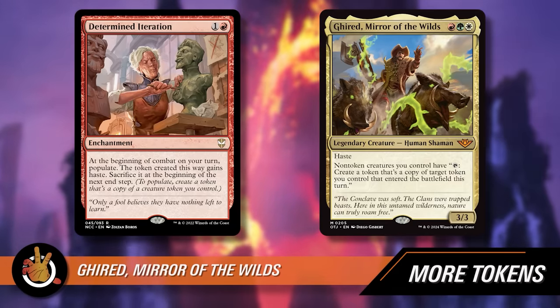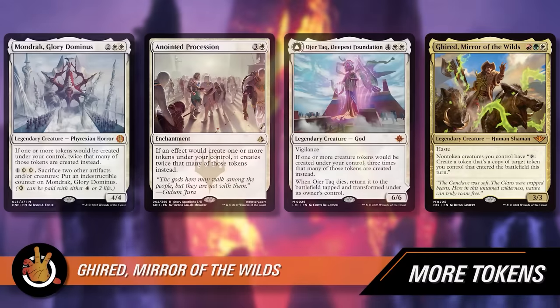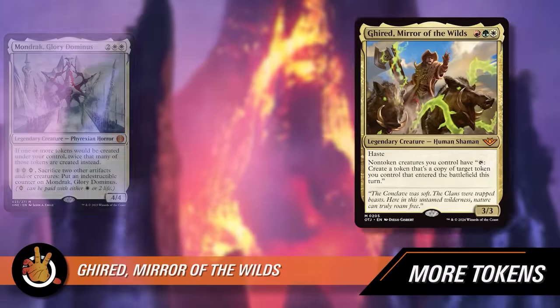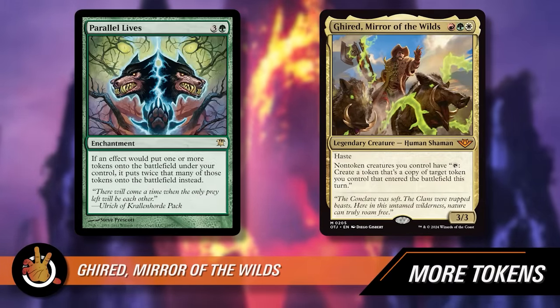Hooray. And then, of course, you probably want token doublers. This is going to be your Mondrak or your Anointed Procession or Ojer Taq or whatever you've got sitting in your binder unused. Make a bunch of stuff. All of those work. Parallel Lives. We're in green. There's lots of options.